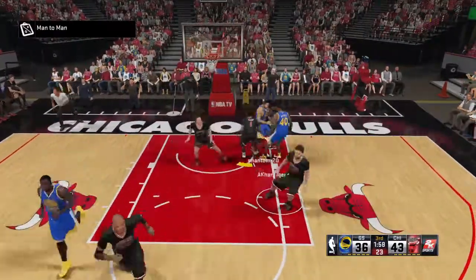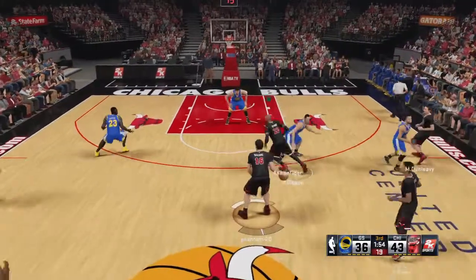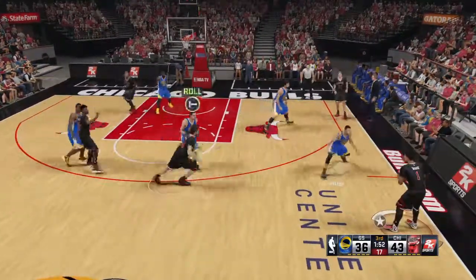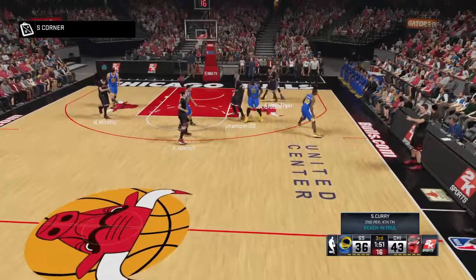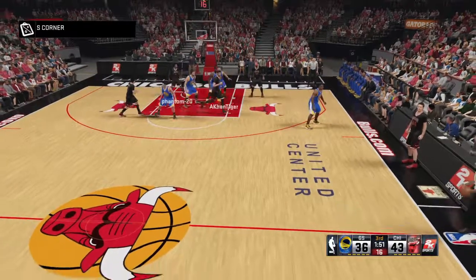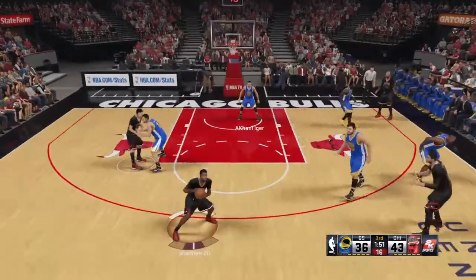Well, it's easy to see the kind of impact Andrew Bogut can have on a team. Since coming to the Warriors, he's been the anchor they need. And they've gone from one of the worst defensive teams in the league to one of the best since his arrival. And Steph Curry with the foul. That'll be his second foul of the game.